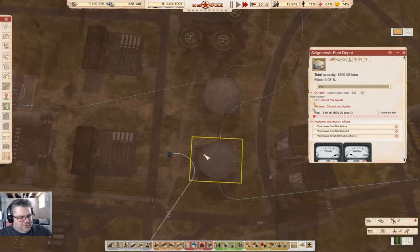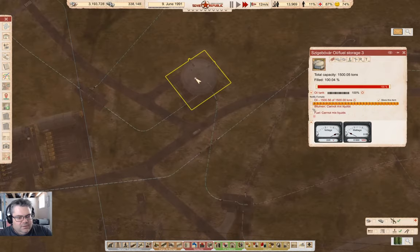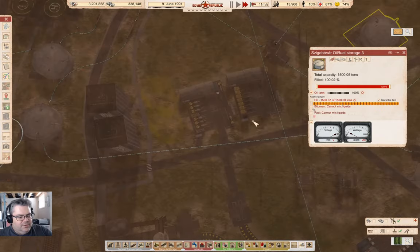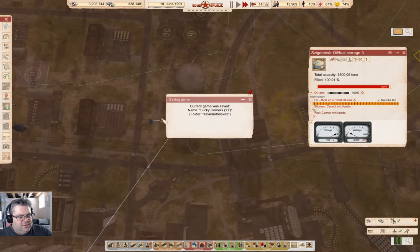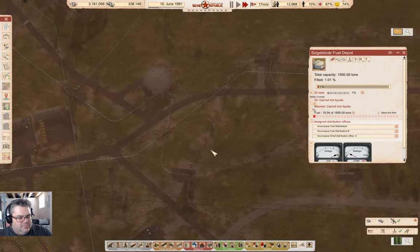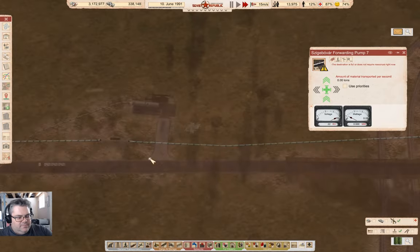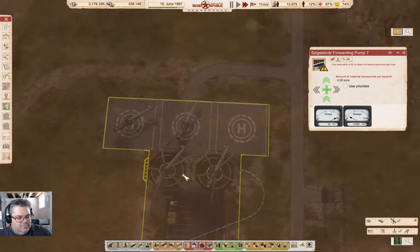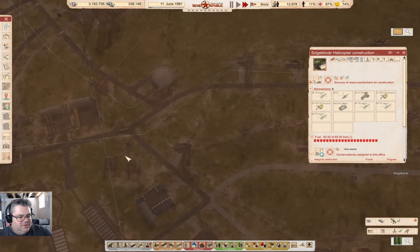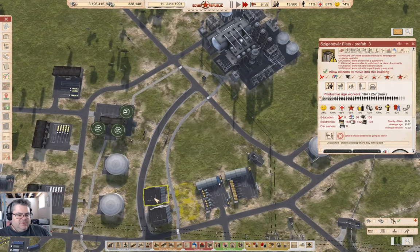Where's the fuel going? Do I have a pipe out of there? Ah, I have fuel going. Oh, that's oil. Right. We're filling things up. That's what we were doing. Okay. Yeah, fuel is continuing there.